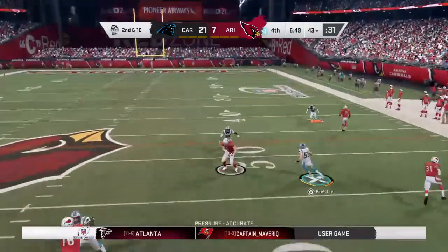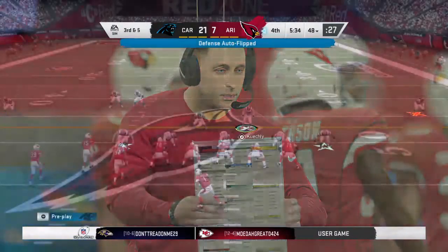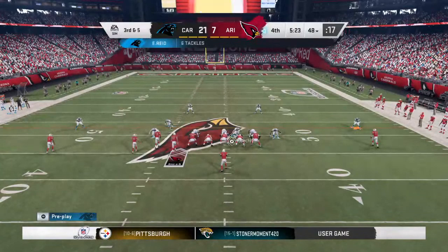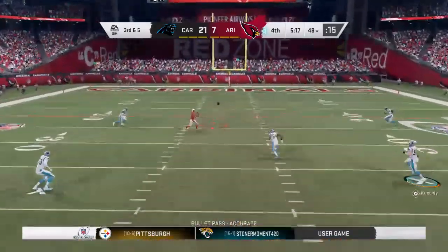Back to the air on 2nd down, it's Murray. Open man is Higbee, the tight end. You've got the big lead defensively, willing to give him that underneath stuff, right? And this is why you work on your tackling. Tackle him after the catch, inbounds, keep the clock running. Just let him lead the game out that way.